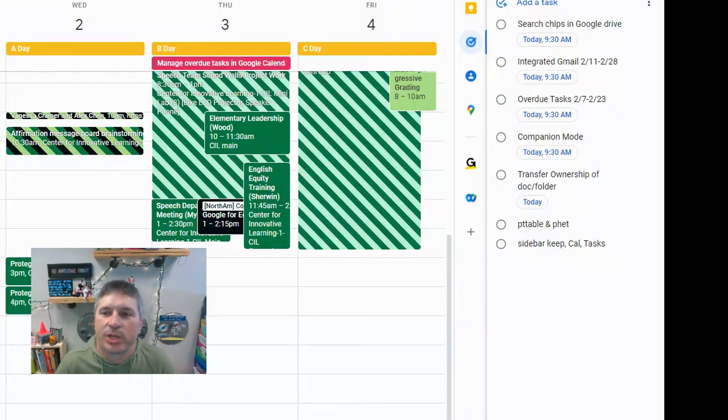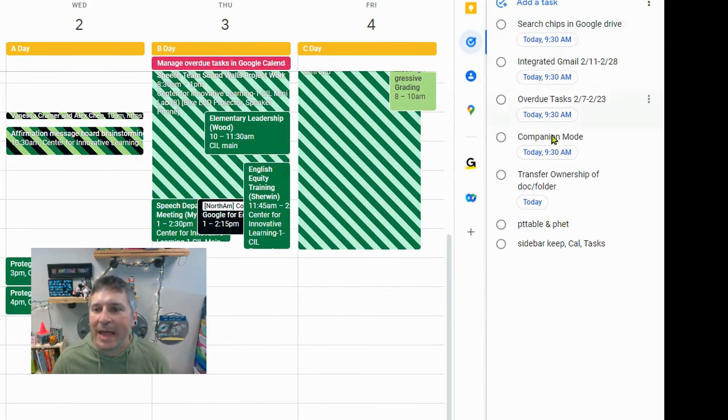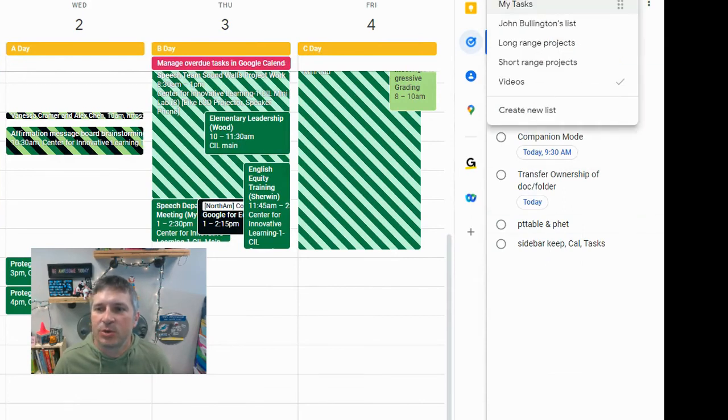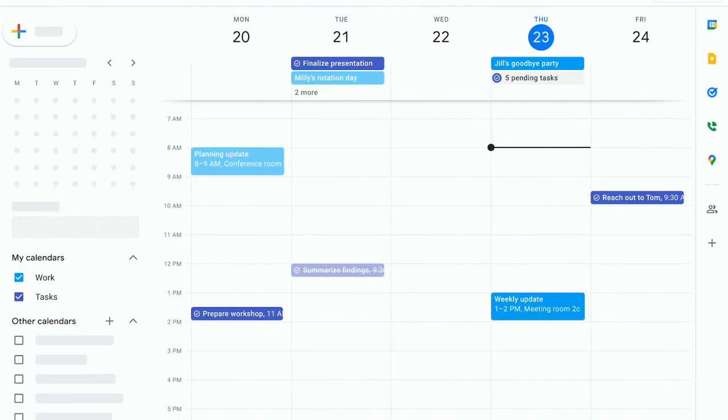All right, I just wanted to show you another quick feature that'll be coming. You can see this Thursday the 3rd, manage Overdue Tasks in Google Calendar. So what that's going to do is take your task list over here, which if you're not familiar with, you can click on this little icon. It's a circle with a check mark in it, and you can add tasks to any list that you create, okay, to manage projects, manage things. So this is my list of videos to get out to you in this weekly video series.